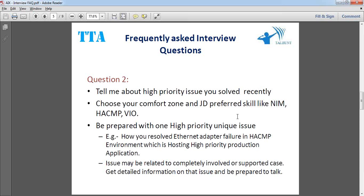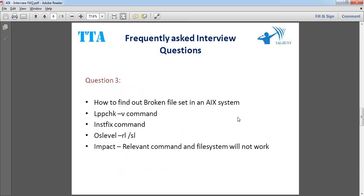So this is the second frequently asked question. Okay, and I've seen many interviews. The people primarily pitch in on the file sets. What we primarily look at is whether this guy is aware of some of the basic commands, like the LPP check commands, the instfix command, OS level commands. We also see whether you know Fix Central, whether you go to Fix Central, download the TLs and SPs, look at the reports put out across each TL and SP, and how you check the file set levels and how you upgrade them. How do you upgrade a TL? So these are the frequently asked questions on the software installation and maintenance part.